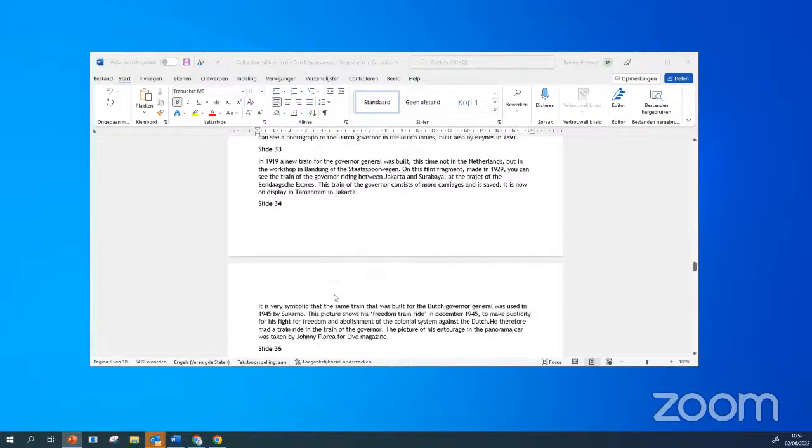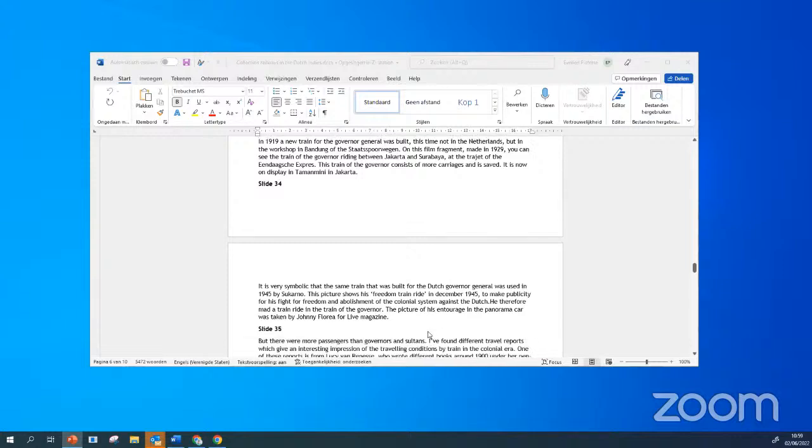But it's very symbolic that the same train, the same carriages that were built for the Dutch Governor General, were used in 1945 by Sukarno. This picture shows his Freedom train ride in December 1945 to make publicity for his fight for freedom and abolishment of the colonial system against the Dutch. He therefore made a train ride in the train of the governor. This picture of the entourage in the panorama car was taken by Johnny Faria for Life magazine.